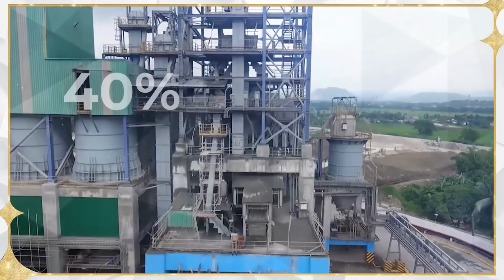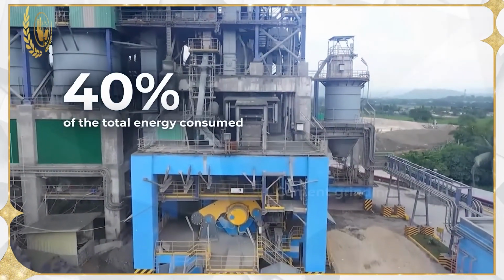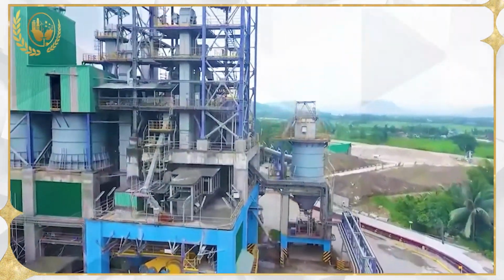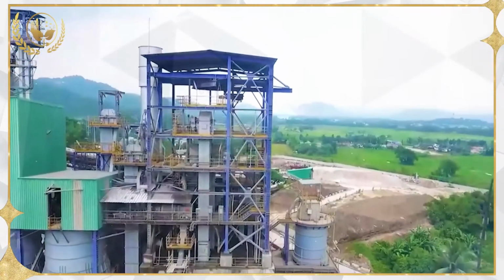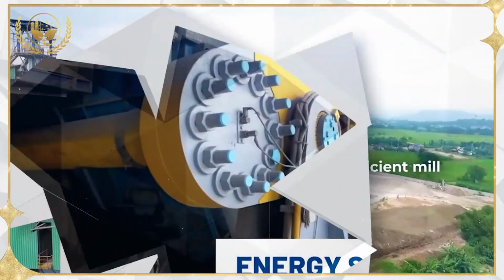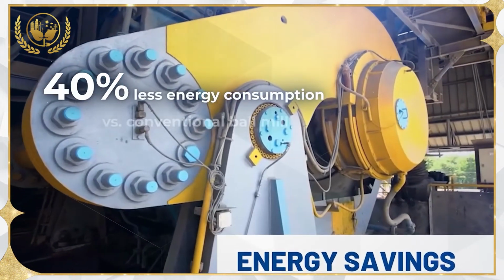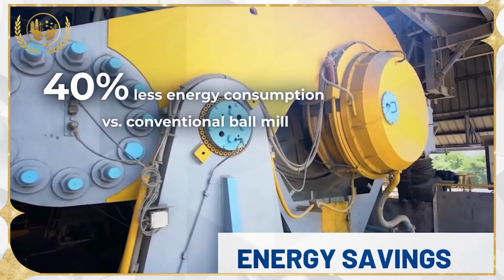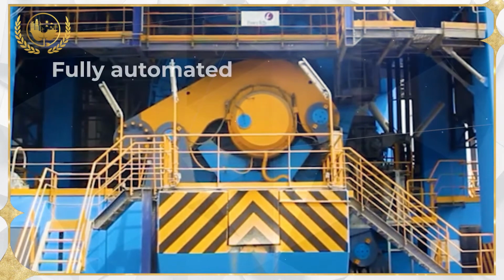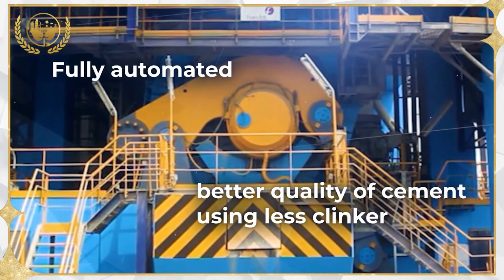Since around 40% of the total energy consumed by the cement plant is on the cement grinding section, the plant can successfully move from less efficient ball mills by installing a bigger and more efficient mill. This technology offers 40% less energy consumption compared with the conventional ball mill used for cement grinding. The mill is fully automated and can achieve a better quality of cement using less clinker.